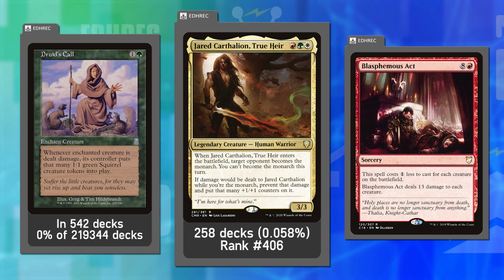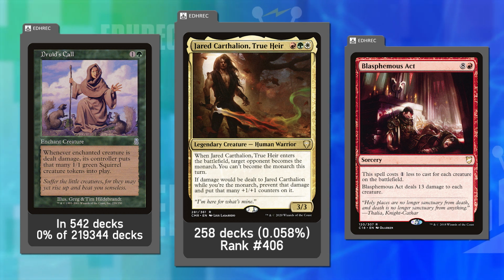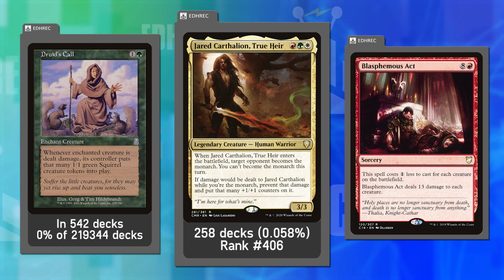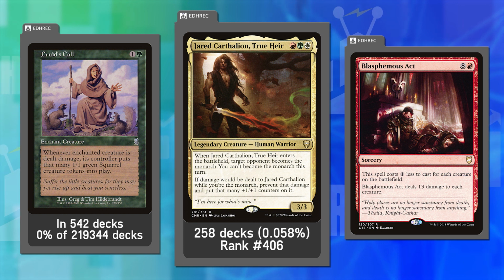It is such a great card if you're dealing with any sort of damage-based sweepers, really. But in Jared Carthalion decks, Druid's Call is not on the page at all, and I think that should be probably one of the most played enchantments, I would say.